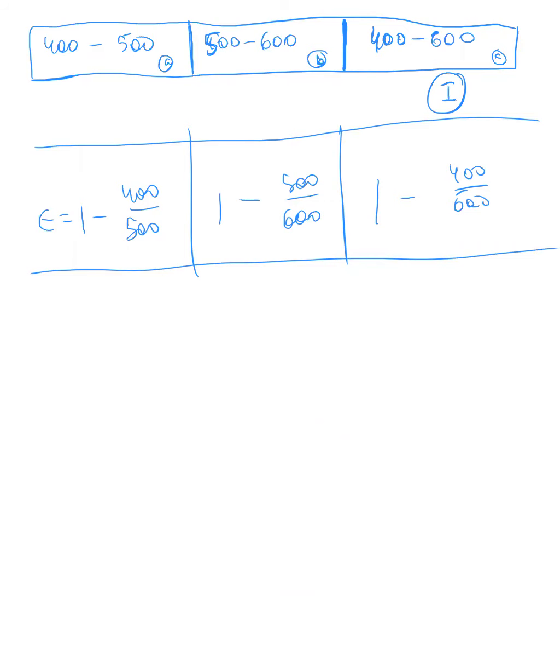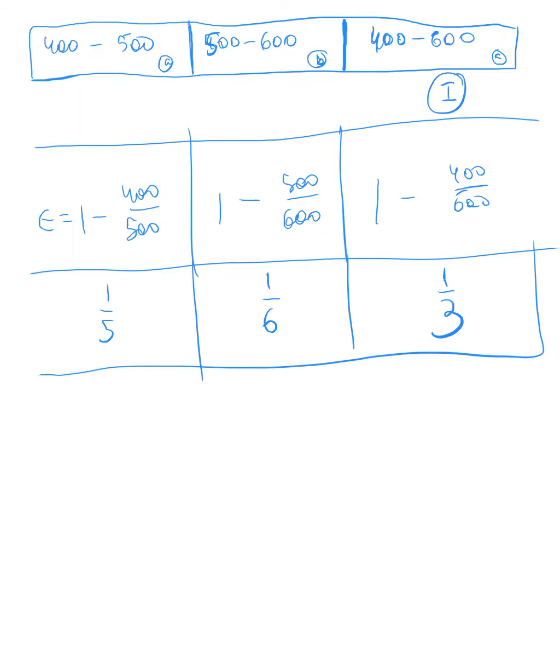Here I have 1 minus 4/5, that's 1/5 of efficiency. Here I have 1 minus 5/6, that's 1/6 of efficiency. And here I have 1 minus 4/6, that's 2/6, that's 1/3. So as we already guessed, this is the most efficient engine at about 30% efficiency. Then this engine at 20% efficiency, and then this engine, whatever 1 over 6 is, is the least efficient.